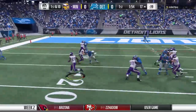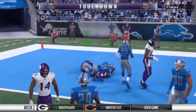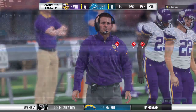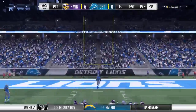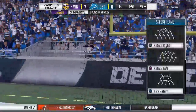On first down, Murray. And he'll get into the end zone. Touchdown, Minnesota. Latavius Murray, his first touchdown of the new season. And the Vikings have taken a first-quarter lead. He's got it, and the Vikings take a 7-0 lead.